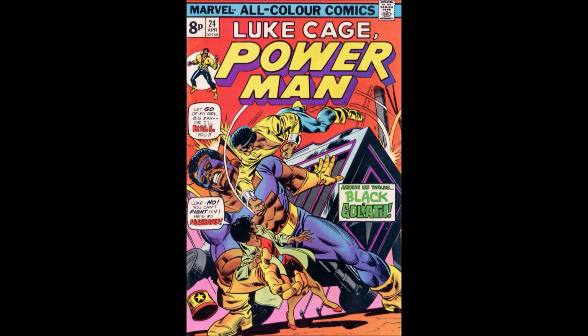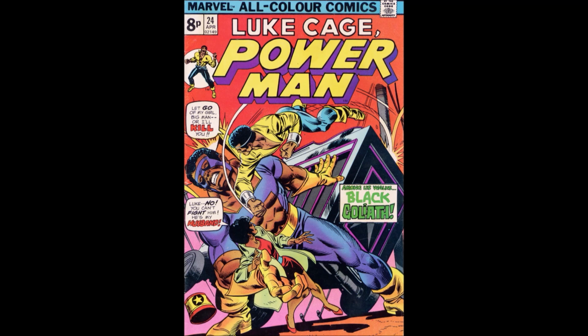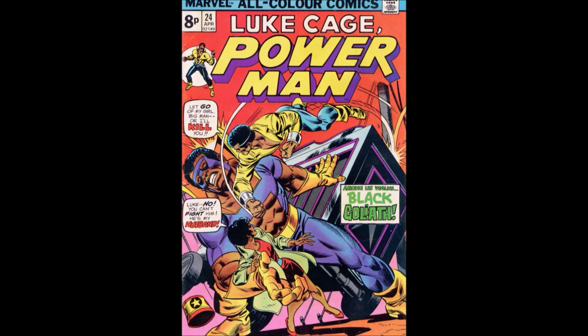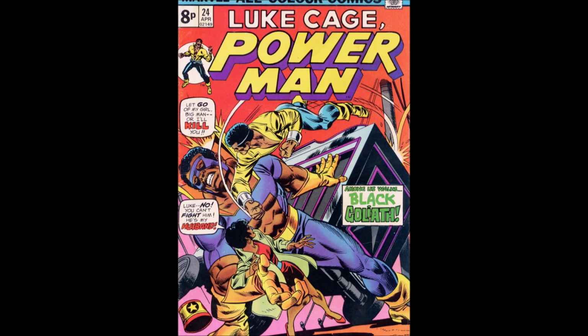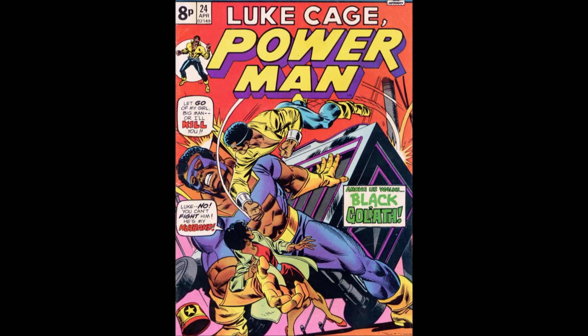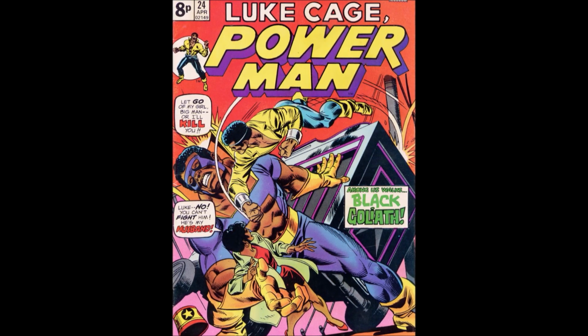And we'll take a look at the first time that William Foster becomes a hero, Black Goliath, in Luke Cage, Power Man number 24. Well, this at least is a better cover than Avengers 32, because at least you can see what's clearly going on. We have Power Man knocking Goliath in the face, saying, let go of my girl, big man, or I'll kill you. And the woman saying, Luke, no, you can't fight him. He's my husband. So there's definitely some explaining to do.